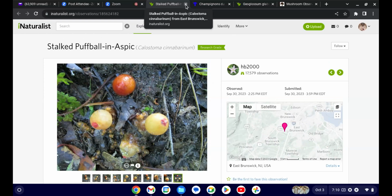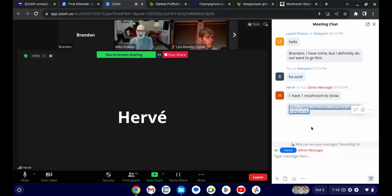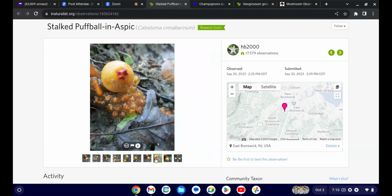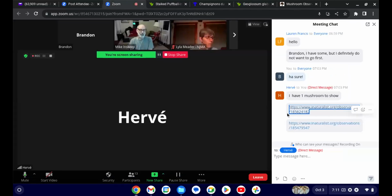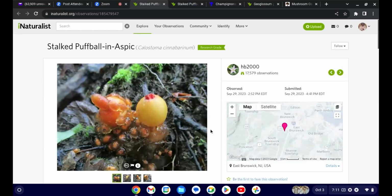I have more pictures, because I would like to show a side view. Is it this one, maybe? Is it the same one? Okay, copy address. Where is the chart? Okay, I sent you another address here. Sure. So this is the observation of the same colony. Okay. Yep, there you go.